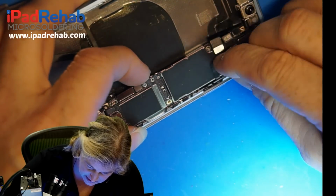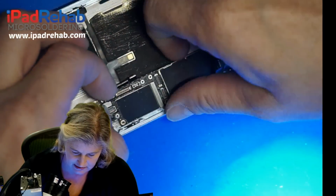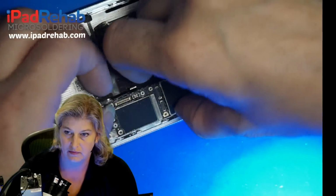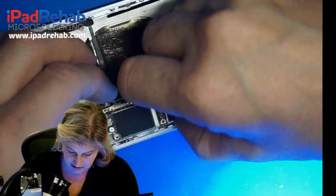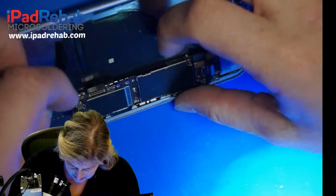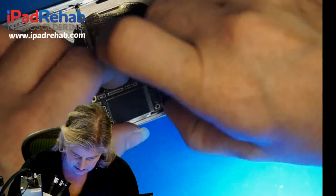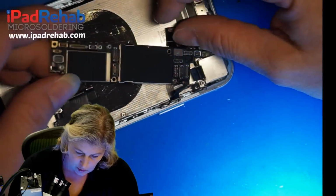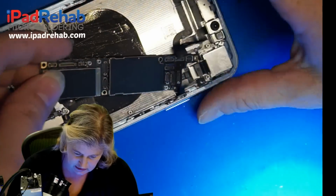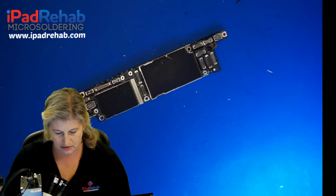Tons and tons of tiny flexes. So the iPhone XR does not have that 10 and 10s split board design, but it also doesn't seem to fail a lot. Maybe that's just because there weren't a ton of them sold. All right, what flex am I missing? This little SIM tray. Got to get peeled up.